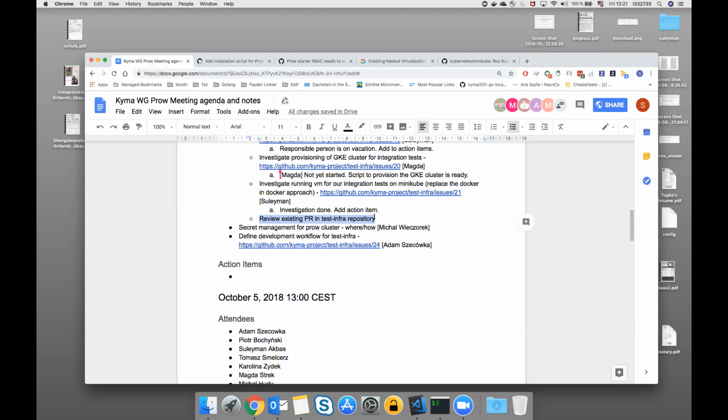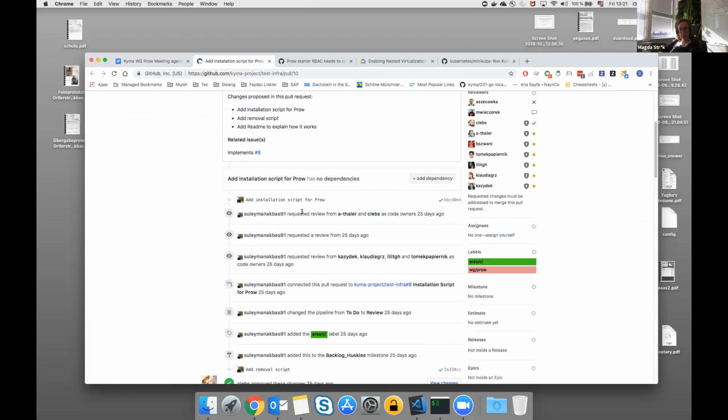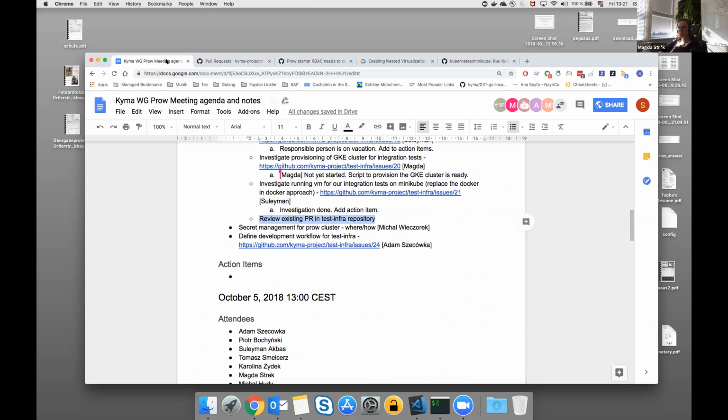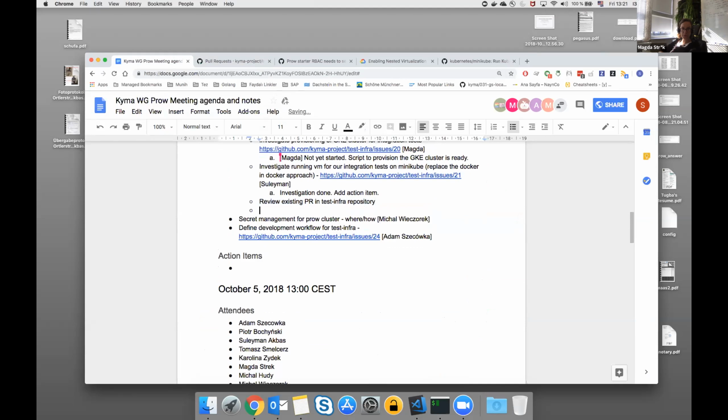But you can also share your screen right now and see. I think currently you have 3 pull requests in progress. Yes, that's correct. I can confirm that they have been reviewed. Okay, great. So I guess we are done with action items, so we can jump to secret management for Prow cluster. Michal, are you ready?